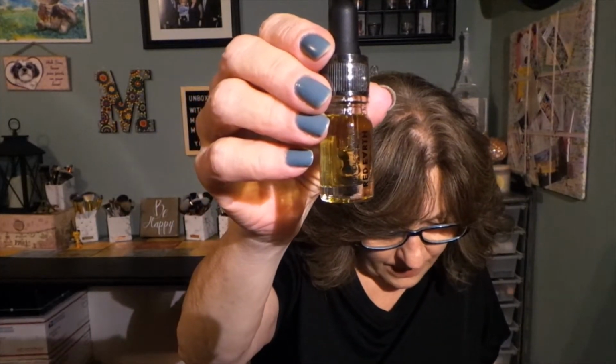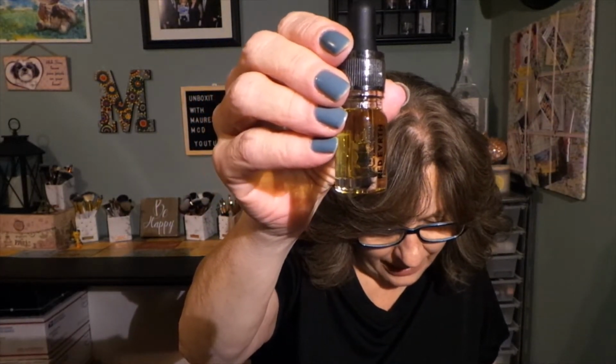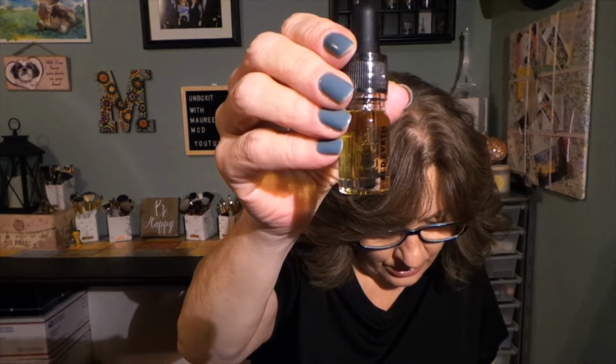Massage a few drops of this oil into freshly washed neck and face in an upward, circular motion. Store at room temperature. I'm always happy to get oils, and this will last a long time because you really only need a drop or two. So that's nice. Let's see what else is in here.